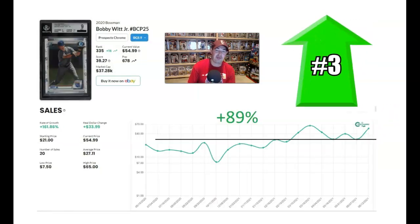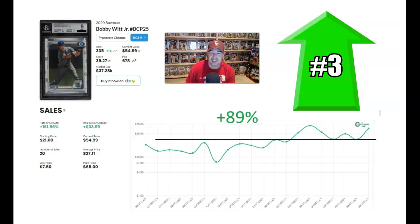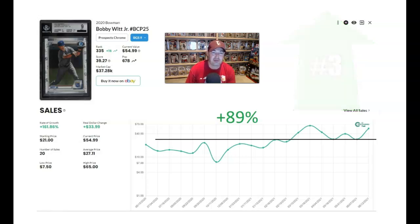All right, our number 3 riser of the week, up 89%, Bobby Witt Jr. This is the PSA 9 Prospects Chrome, or excuse me, the BGS 9. So, at this level of support where there's been a little bit of buying, pretty thinly traded, so it's difficult to say one way or another what's really going to happen here. But people really like this, looks like $30 area, and got a really nice pop up of that. So up about 90% for the week, still cheap.